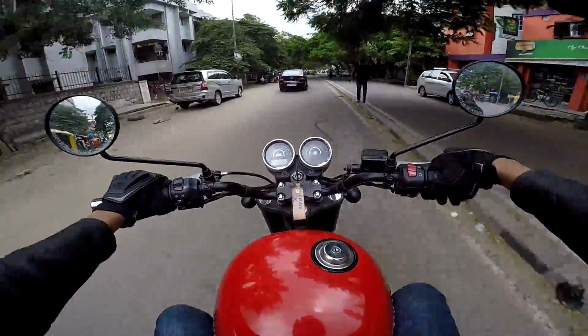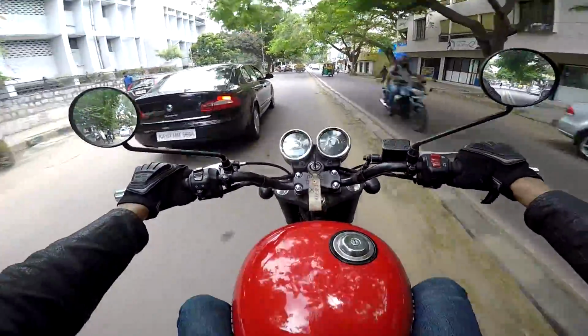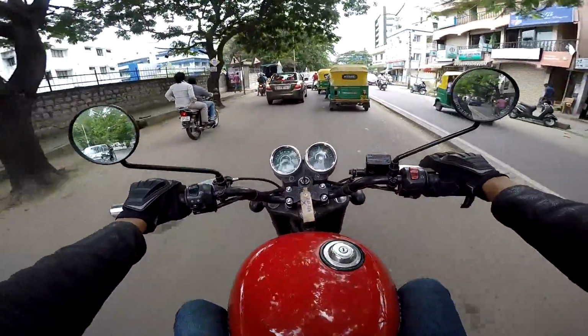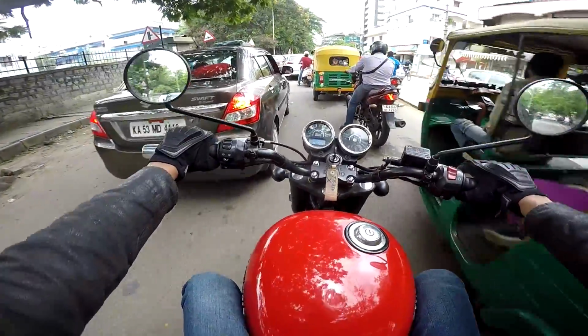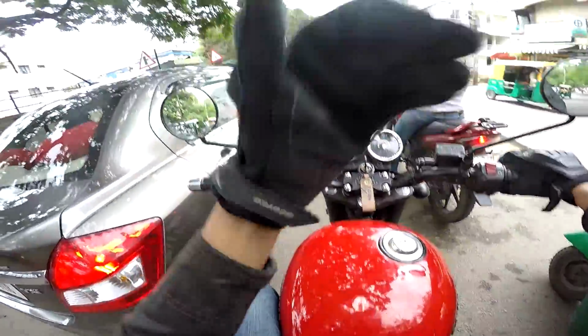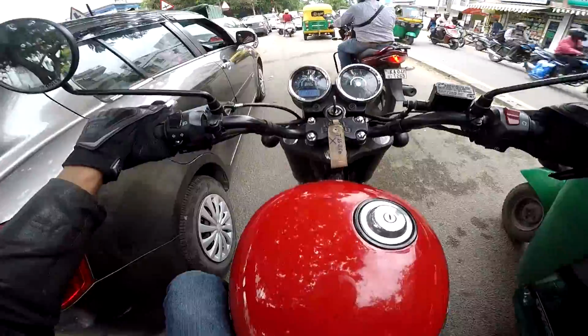But hey, if you love big, grunty, mean looking and mean sounding machines, then I guess it's something that you've got to get used to. And the Royal Enfield, any bike for that matter, not just this one, takes a little bit of getting used to.